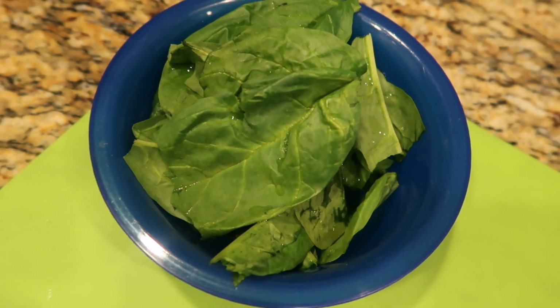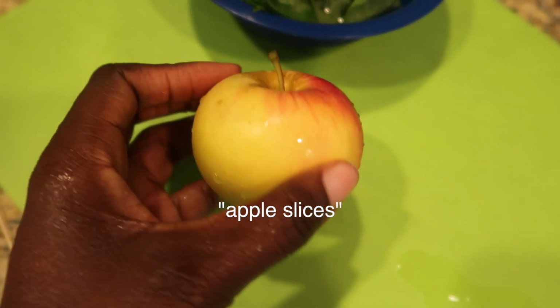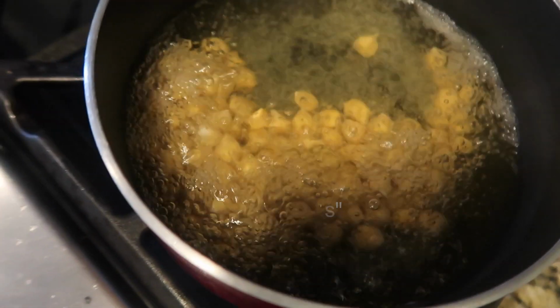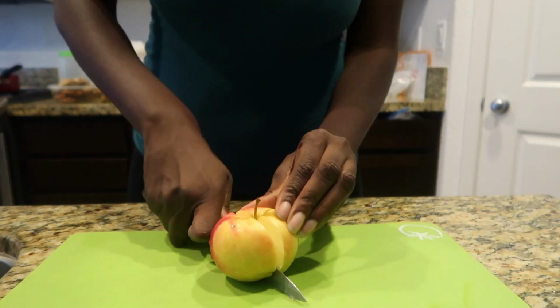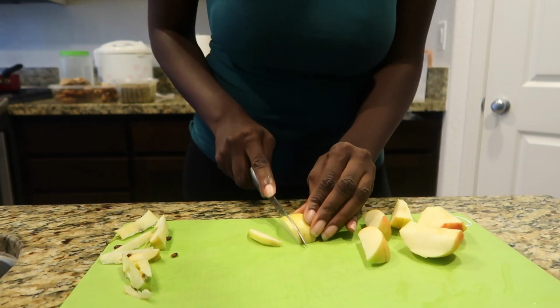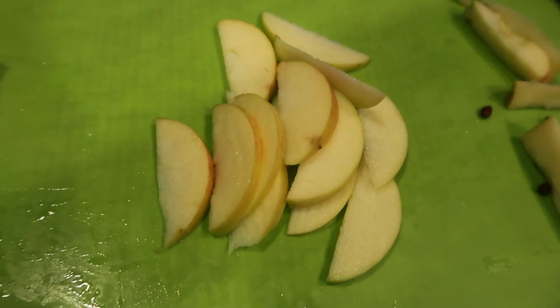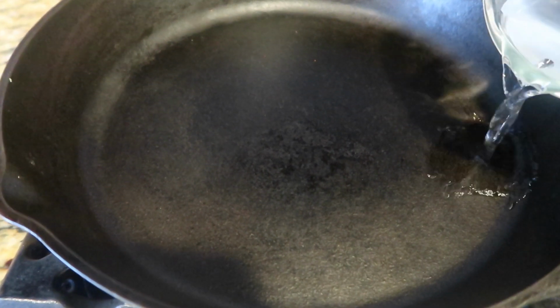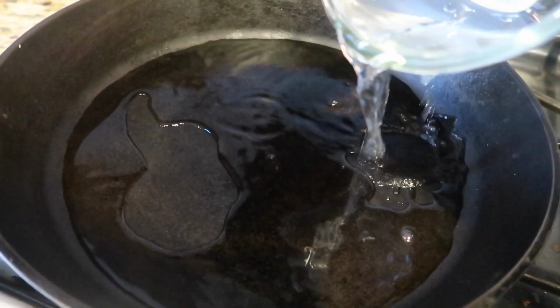And with that, he is having spinach and apples. I'm going to slice up the apples and chop up the spinach into small pieces. I am going to cook down the apples just so it's soft enough for him to chew. So I'm putting water on the pan there, and this will be to put the apples, or the apple slices, I should say. And I will also cook the spinach in the same pot.